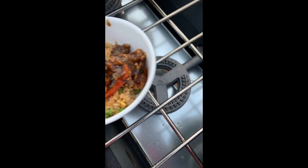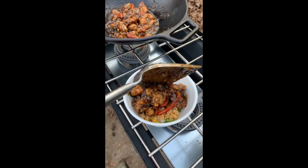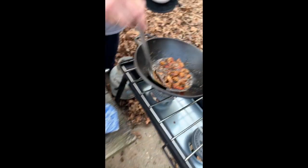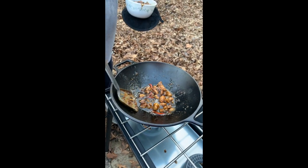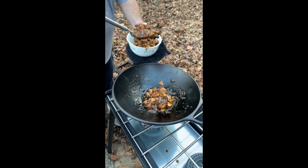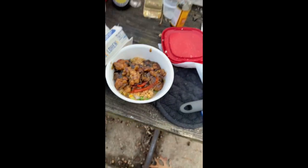Now we'll put a little orange chicken. Perfect. That was probably enough sauce for 1.5 times that amount of chicken. But who doesn't love orange sauce? Absolutely. What's not to love? We got ourselves a dinner.